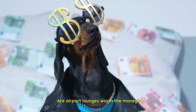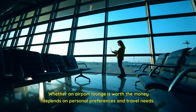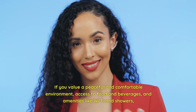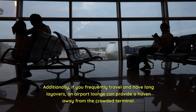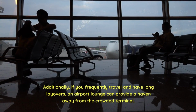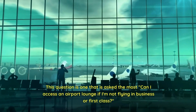Are airport lounges worth the money? Whether an airport lounge is worth the money depends on personal preferences and travel needs. If you value a peaceful and comfortable environment, access to food and beverages, and amenities like Wi-Fi and showers, then an airport lounge can be a worthwhile investment. Additionally, if you frequently travel and have long layovers, an airport lounge can provide a haven away from the crowded terminal.